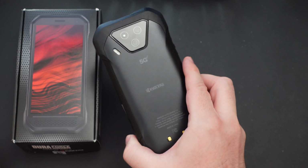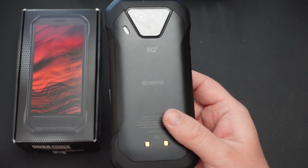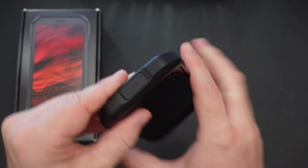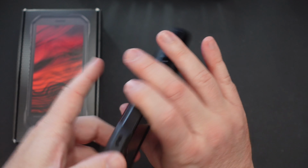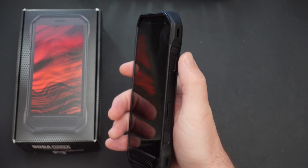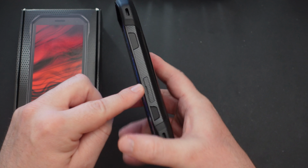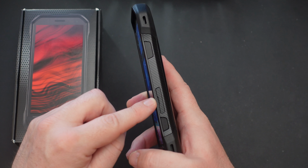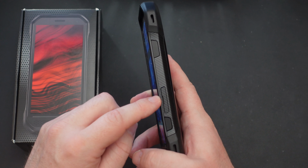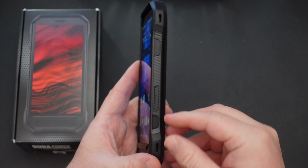Now, taking a look at this phone, it looks like there's a case on it when you look at it, but there's not. That's actually the housing for the phone. This is what the phone looks like. It's very durable. All the plugs are closed up. On the right-hand side here, you get a power button that acts as a fingerprint sensor. You have right here, which is going to be where you can access your micro SIM card, your SIM card, I should say, and also your micro SD card. And you don't need anything to pop it out. You can literally pull it out with your finger, which is really handy.